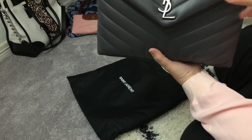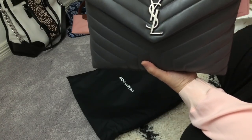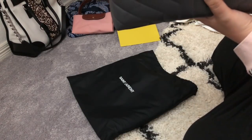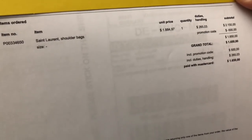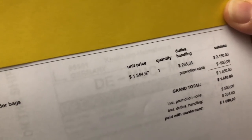So the code that MyTheresa had going one day was $500 off if you spend $2,000 or more. So this bag, let me get the paperwork real quick. This is the paperwork that came from MyTheresa. It shows here that the bag's retail price is $2,150. The unit price is $1,884.97. The duties and handling is $265. So that brings the total to $2,150. I'm sorry if you guys couldn't see that.